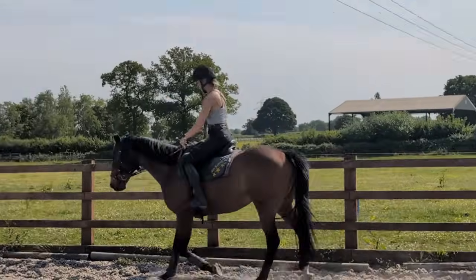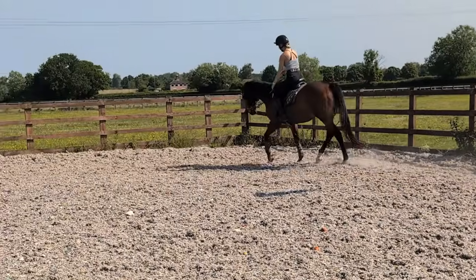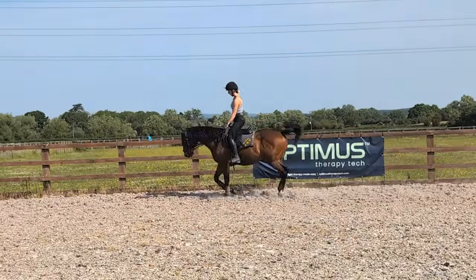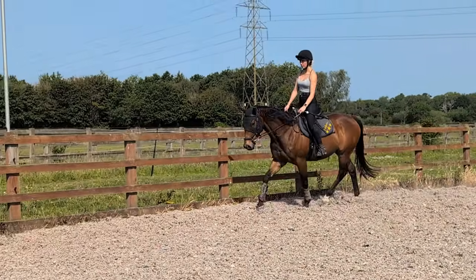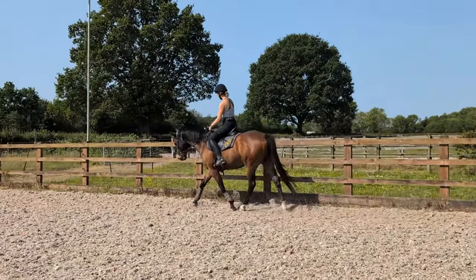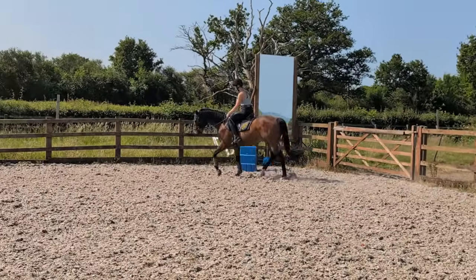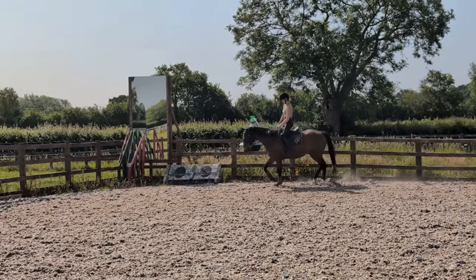Look at that lovely little trot. Oh my goodness. How chilled out does he look? I'm super proud of the little horse, and he's just dropping his head down. And again, look how softly Ellie rides him. She keeps her hands nice and low, and she's starting to ride him that little bit more, ever so slightly. We are just being able to ask a little bit more of him, and he just gives it, and he's getting better and better every time.